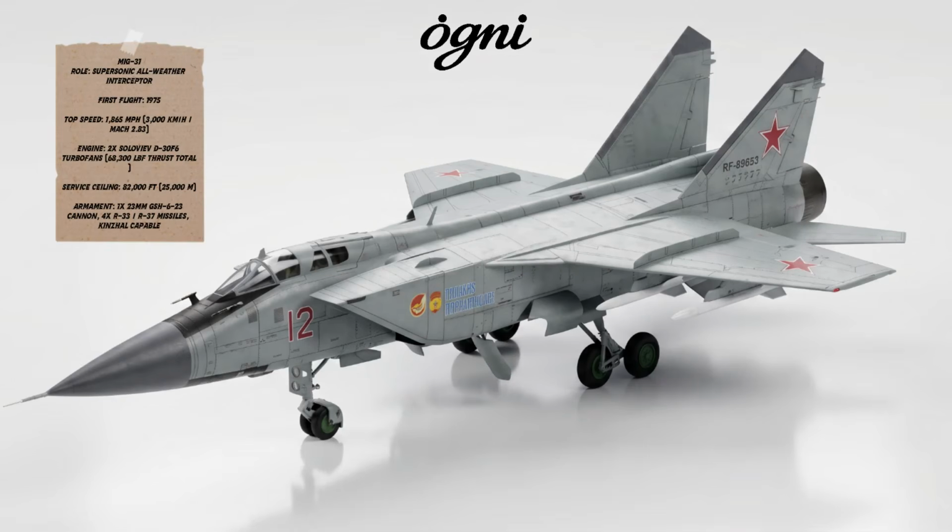MiG-31 evolved from the Foxbat into an all-weather long-range interceptor with digital phased array radar. Flying at Mach 2.83, it can track and engage multiple low-flying targets simultaneously at extreme distances. Exclusively operated by Russia and Kazakhstan, it patrols vast northern frontiers that other jets cannot cover.